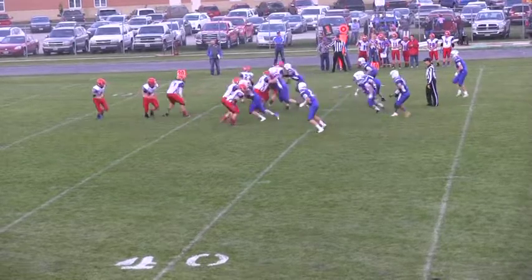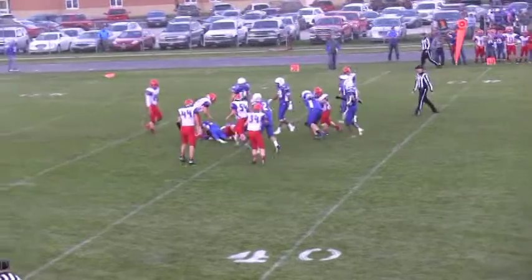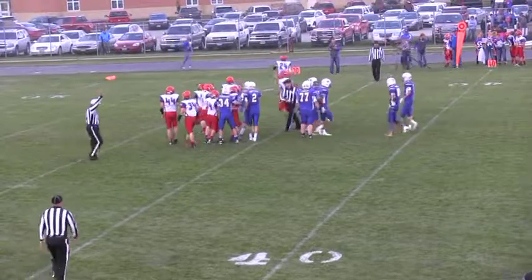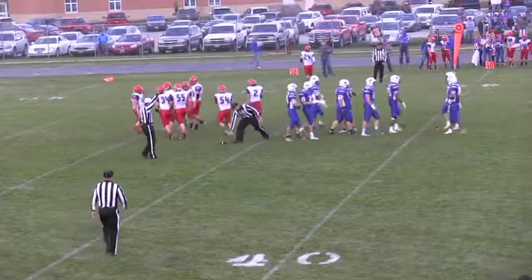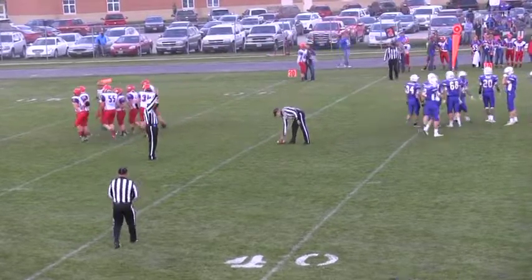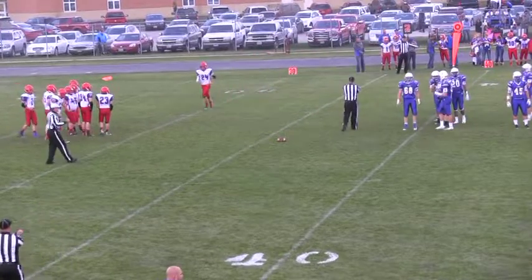Out of the I formation, wing left. Pitch to Hamilton, and he's caught as he turns upfield. And we stop for a loss back at the 35. That'll bring up second and 13. Now they gave him a little better mark. It'll bring up a second and 12.